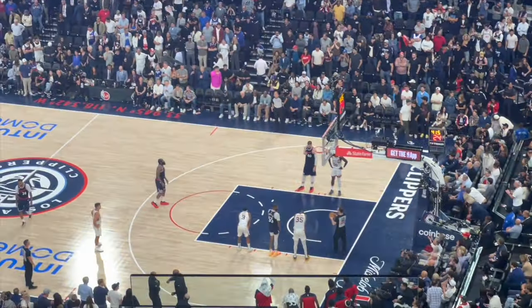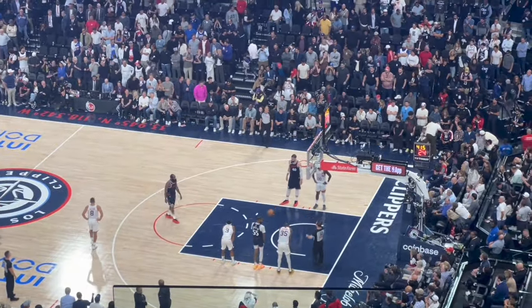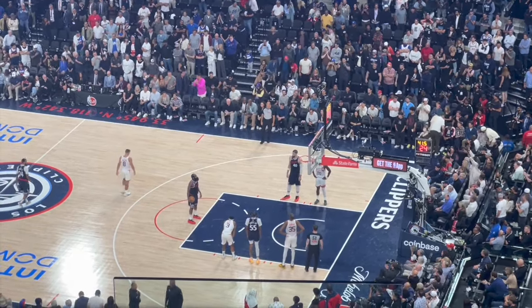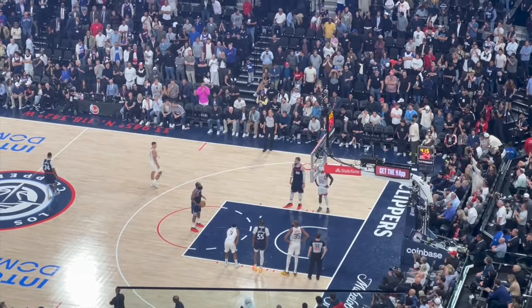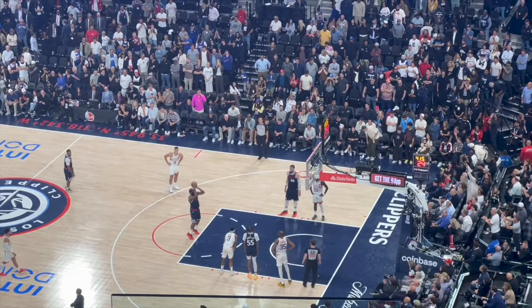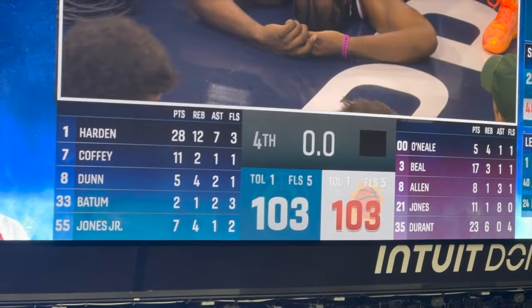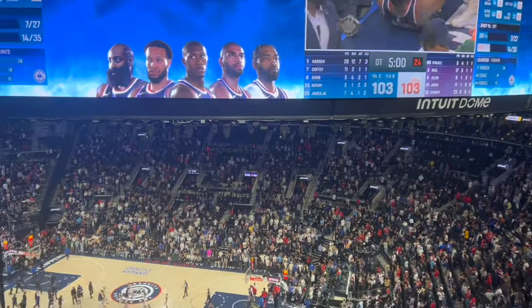To the line, shooting two. Our Clippers 103, Phoenix Suns 103.